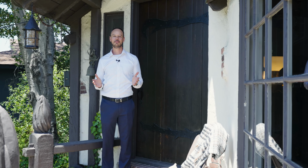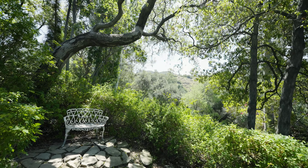The backyard is surrounded by trees and there's a fantastic view from both the living room and the dining room.